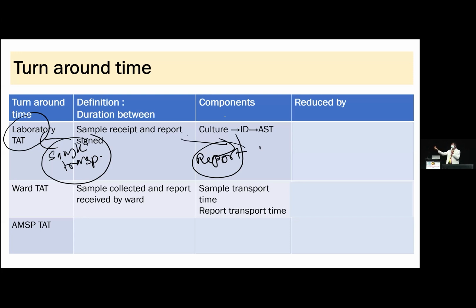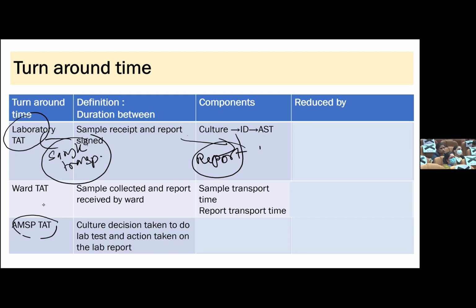So once you dispatch the report after the rounds are over, it is the next round when the clinician will act on the report, unless you do a critical call alert. So this is again important. That is why the next turnaround time, which has come to the action, is called AMSP turnaround time. AMSP turnaround time is nothing but the time gap between the culture decision being taken and the antibiotic action being taken on the laboratory report.